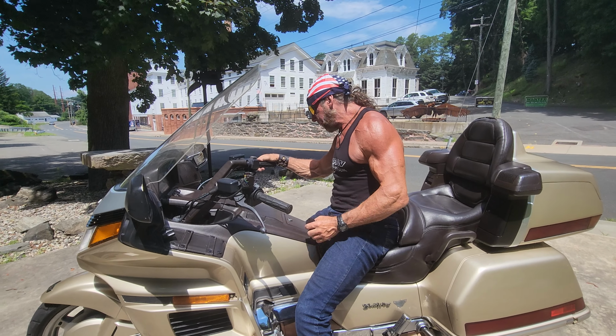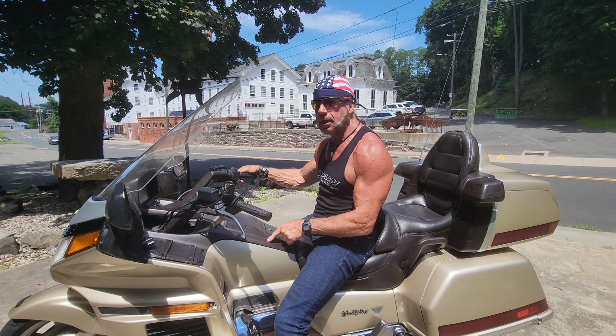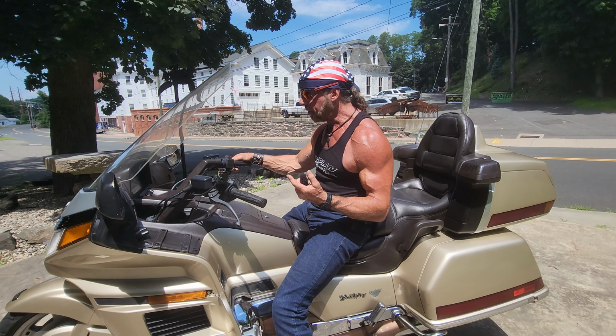No evidence of the bike being dropped or abused. The gentleman we got it from was a collector. He had a '78 Goldwing. He had this one. He had a CM400 and a CL350. So he was a Honda guy, and he took really good care of it.